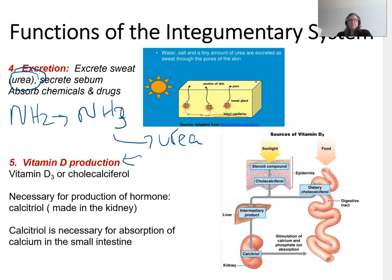Vitamin D production. So I know you've heard of vitamin D before, and you may know that in our skin, we have cells that are able to take sunlight. They take basically UV radiation, and they convert it into a steroid, which is like cholesterol, and that gets converted to something called vitamin D3 or cholecalciferol. Now, you'll never have to write cholecalciferol. Vitamin D3 is fine. So it's made in response to sunlight.